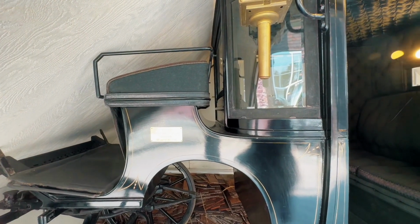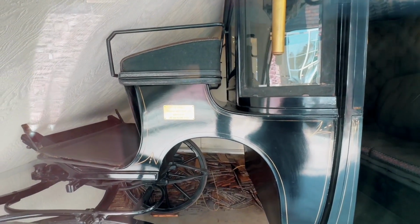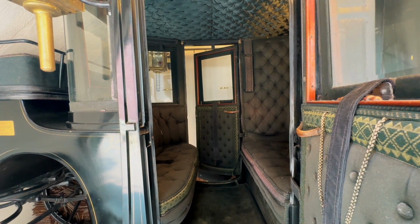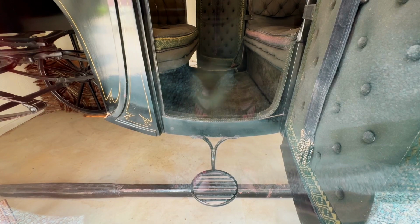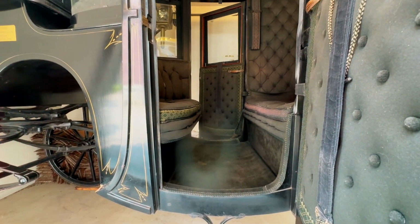Oh wow, this is so well preserved. It has the lanterns on it. It's a little harder to see with the glass, but this is so nice. You can even get a look inside and see the cloth interior, all of the different stitching. This is so neat. You get in by stepping up, and then they would be inside, and that's where they would ride, right there.